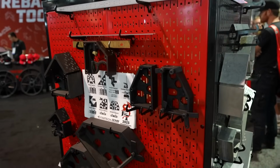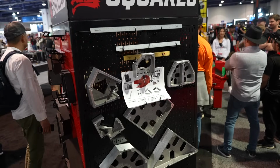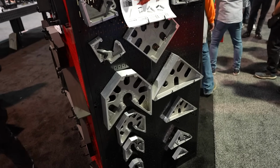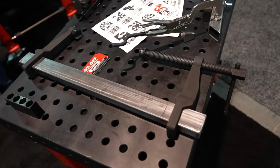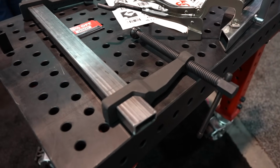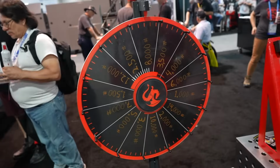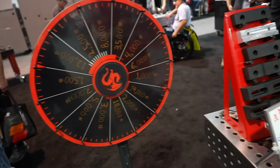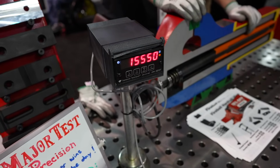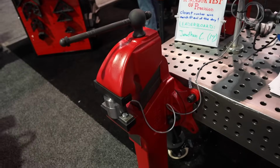Now, over at the Fireball tool booth, I took a look at some of the squares. I've had these squares. You've probably seen me use several of these on the channel for quite a while. But they had some other products that I think have been out for a little bit, but I hadn't seen, such as these clamp kits, where you can actually use some 1" by 2" tubing and install those on there to make a clamp. Now, for their huge vices, they had a competition to see if you could hit a number you've spun on the wheel, and I overshot it with 15,500 pounds. I didn't even feel like I was pulling that hard, but it racked up quite a bit of force in a hurry.